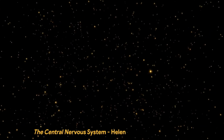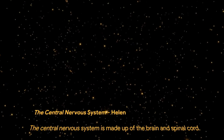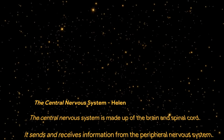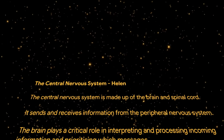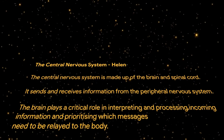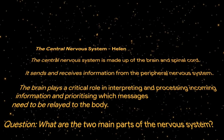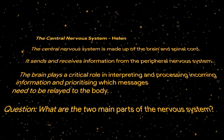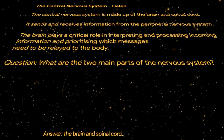The central nervous system. The central nervous system is made up of the brain and spinal cord. It sends and receives information from the peripheral nervous system. The brain plays a critical role in interpreting and processing incoming information and prioritizing which messages need to be relayed to the body. Question: what are the 2 main parts of the nervous system? Answer: the brain and spinal cord.